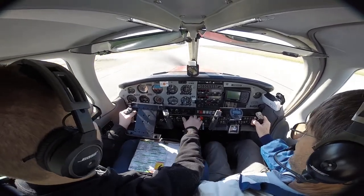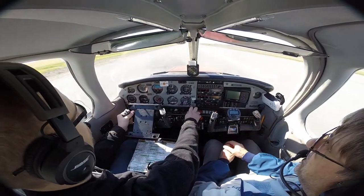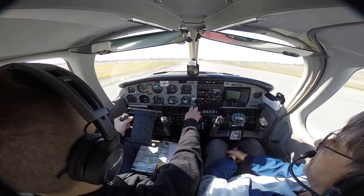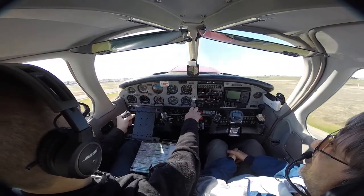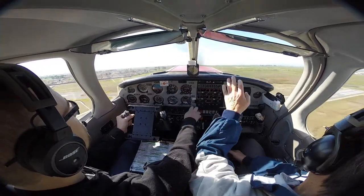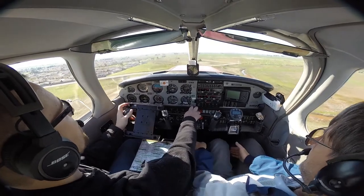All right, let's do a short field from here. Go on, full power. Right. Watch your airspeed. 53. Rotate. Positive rotation. Pitch up. Hold it below 60. That's right. That's it. Good. Keep going. Keep it going. 100 feet. Push it over. Push the nose over. Let the airplane accelerate. Get rid of one notch of flaps.